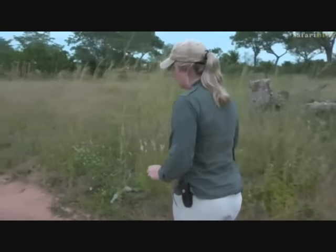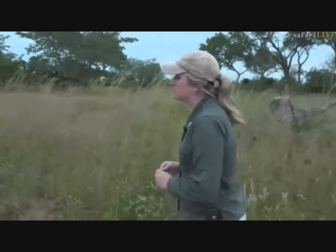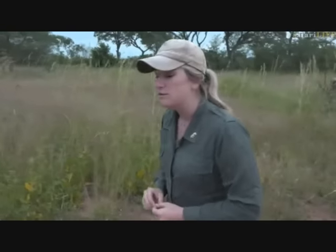So we are now going to try and help find them, because at the moment the lion situation has been quite interesting. They seem to pop onto the property, attack our zebra, and then leave again. They don't even stay to say hello. So we shall attempt to find them.